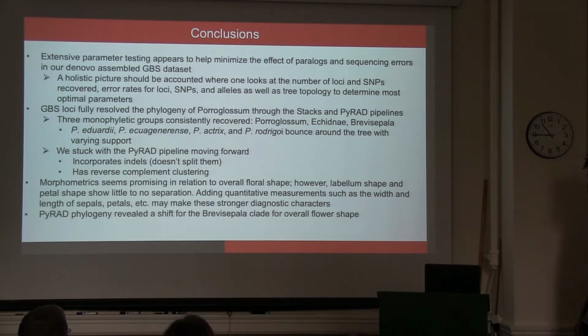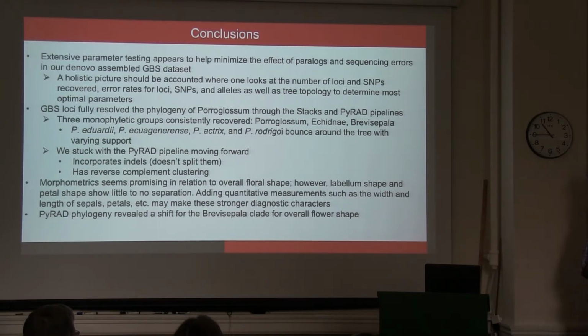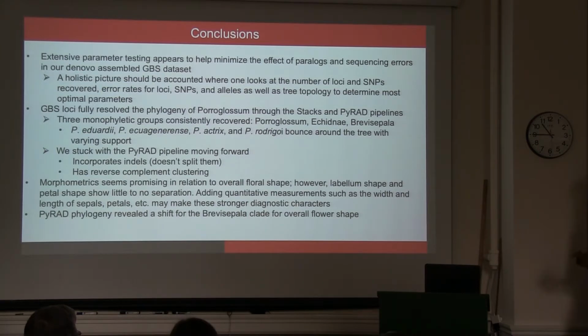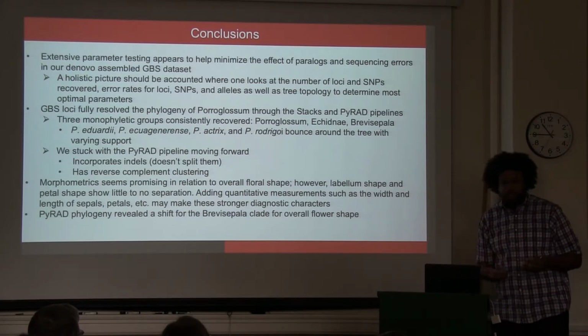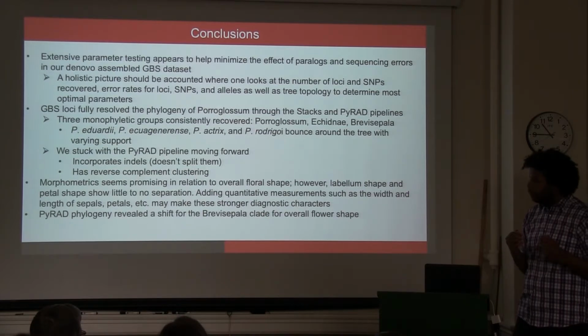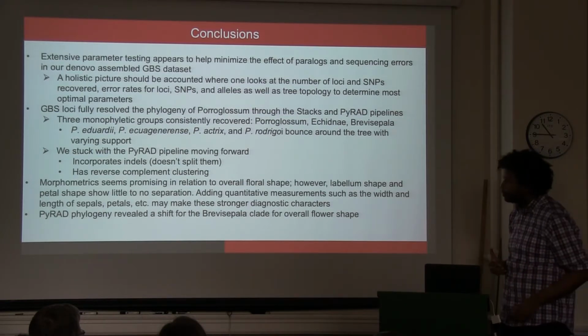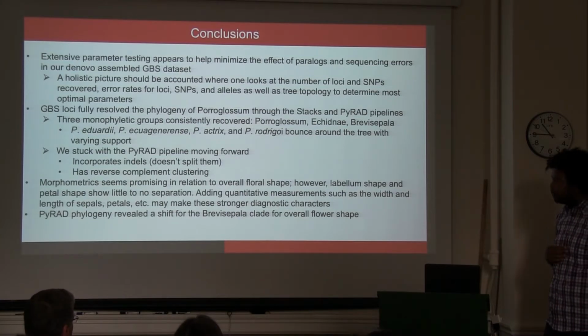Then for GBS loci, they fully resolve the phylogeny of Porroglossum through the stacks and pyrite pipelines, as I showed you. We had 3 monophyletic groups consistently recovered: Porroglossum, Echidnae, and Brevicephala. However, we had those 4 species bounce around the tree: Edwardi, Actrix, Rodrigoi, and Equigenerense, which could be due to some type of biological process, or it could be due to just a lack of data in some of the data sets where we have a higher clustering threshold, like 75%. Again, I told you we stuck with the pyrite pipeline moving forward, and the reasons why.